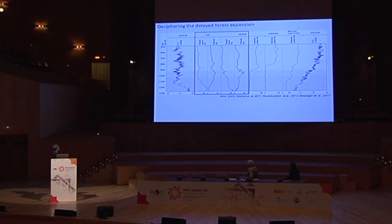On this slide, we have compared the different curves from the Lake Van sequence with our own sequences, Nariani and Paravani. You can see that the steppic plants have quite similar trends between Van and Nariani, and the same for the Poaceae trends, showing the slight increase, probably of moisture. And then we have also compared the AP value, the arboreal pollen sum, in Nariani and Paravani with a core collected in the Black Sea. You can see we have quite a similar pattern, with a delay of more than 2 and sometimes 3 millennia between the Late Glacial Holocene transition and the forest expansion.